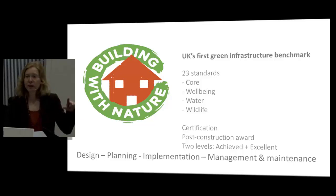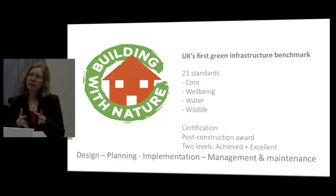So Building with Nature covers each stage of the planning process, so it can be used at design and feasibility stage. It's really instrumental in the planning stages. It helps with implementation and securing those functions of green infrastructure by ensuring the features are delivered as they're intended, to stay functional, and that there's appropriate support and resource around management and maintenance.